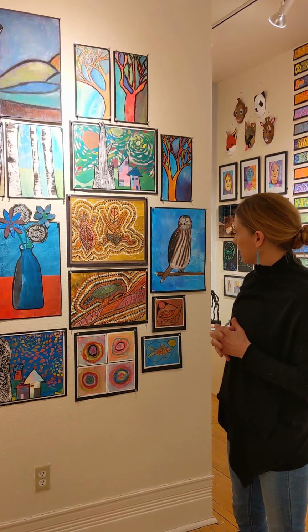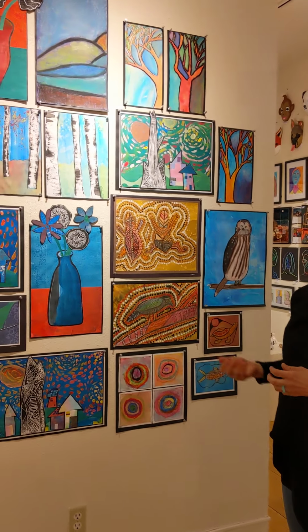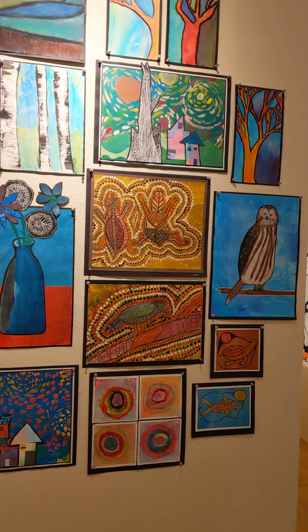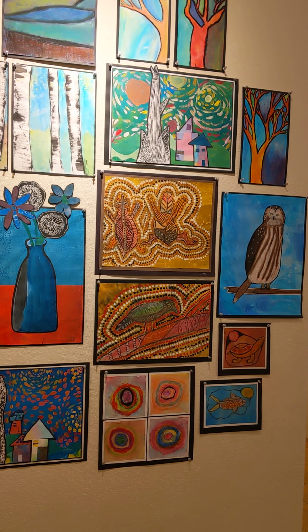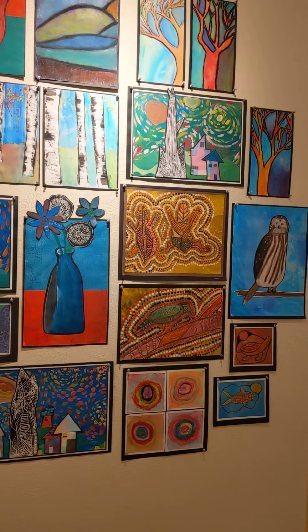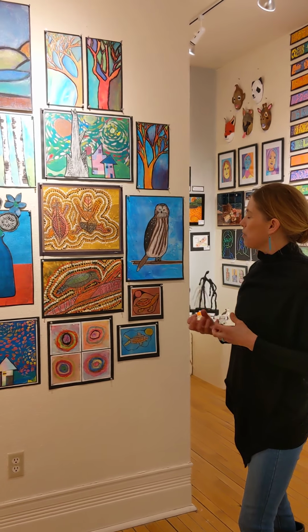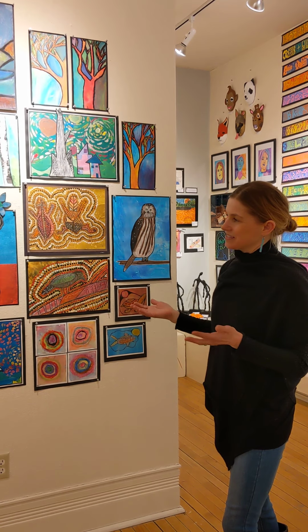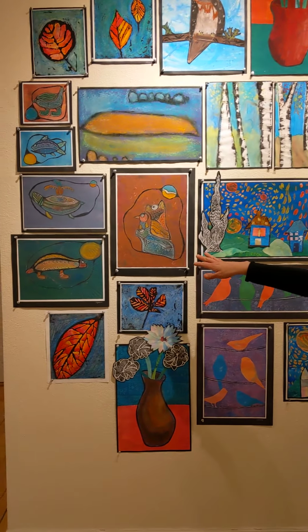I also like to focus a lot on multicultural art. So the 2-3s every other year do an Aboriginal dot painting, which is really fun. We kind of dive deep into everything we do. So we talk a lot about honoring the Aboriginal art and honoring who we are, and we kind of weave those two things together when we're doing multicultural art. And talking a lot about pattern, and there's a lot of deep meaning in these pieces. They're story paintings.